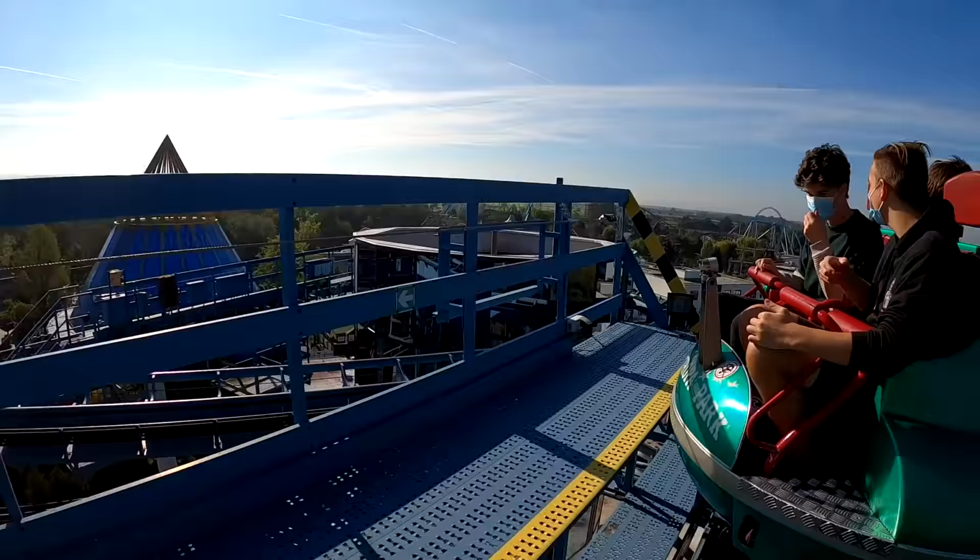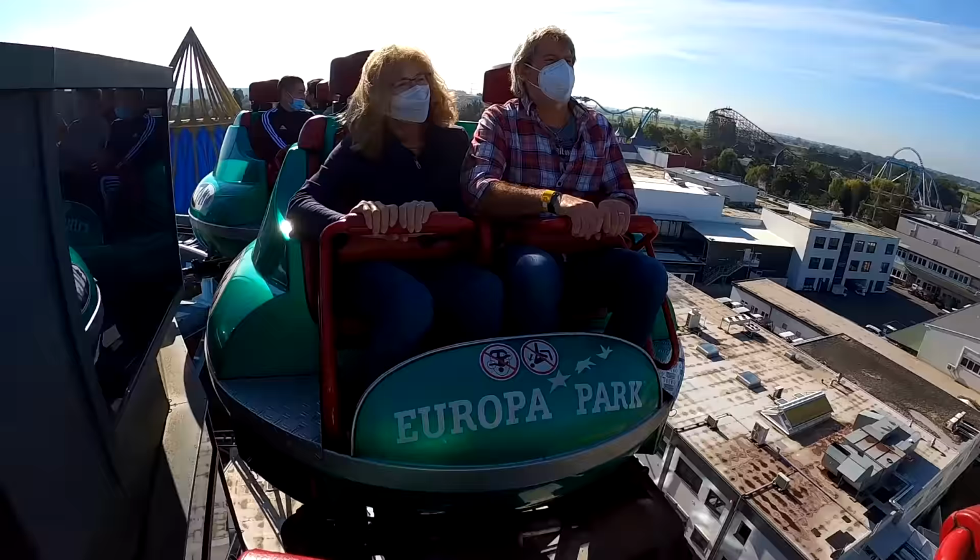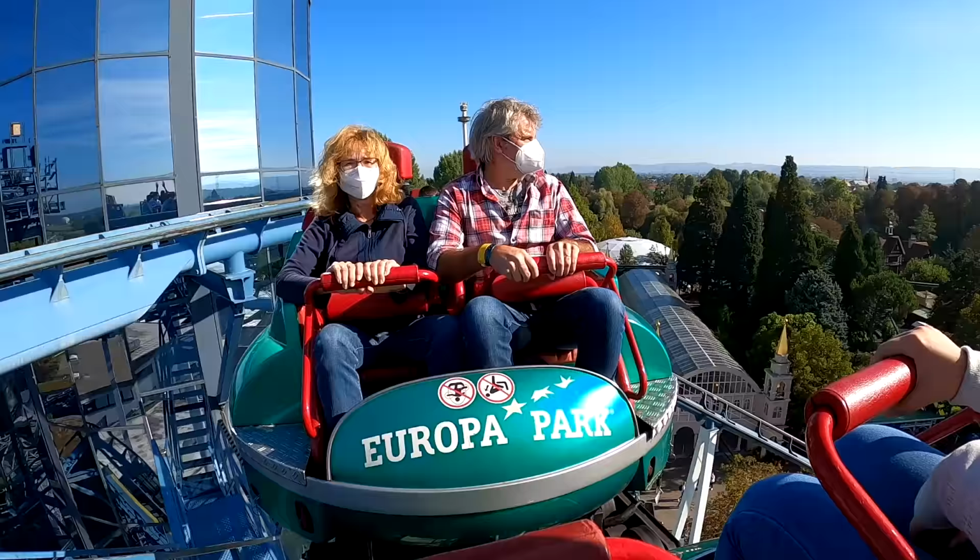You see yourself in the glass as well. Sort of just coasting around the edge. Literally coasting around. Great views though. And here we go. It actually gets quite intense, this coaster. Let's ride!